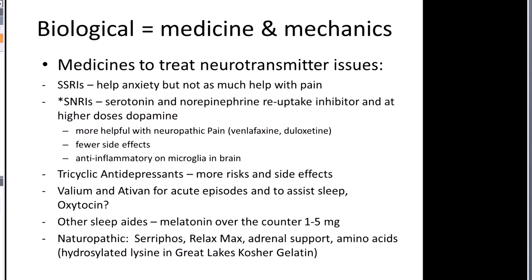SSRIs are the ones that are typically prescribed because these folks present as anxious, but they're actually not as helpful as SNRIs for most folks. They need the norepinephrine to balance the epinephrine that's going madly through their systems. Not everybody can tolerate SNRIs, so then what do you do? Effexor and Cymbalta, or venlafaxine and duloxetine, are really helpful, especially with neuropathic pain. The SNRIs have fewer side effects than the older tricyclic antidepressants, and there's some thought that there's an anti-inflammatory effect on the microglia in the brain.